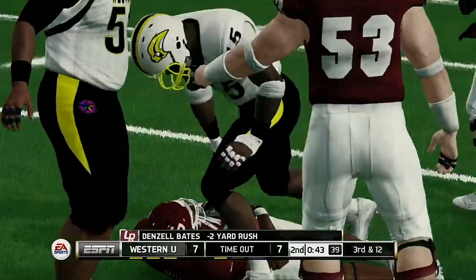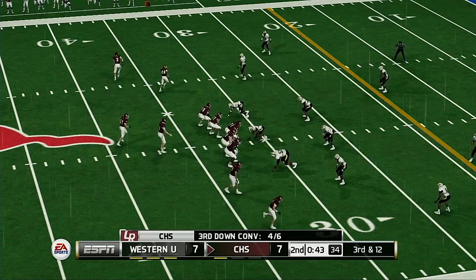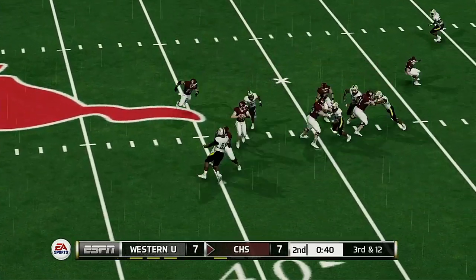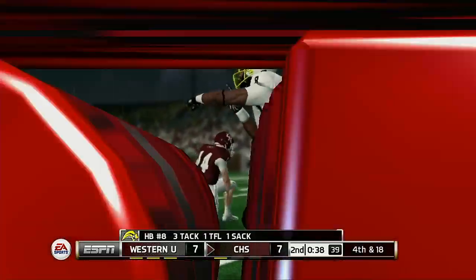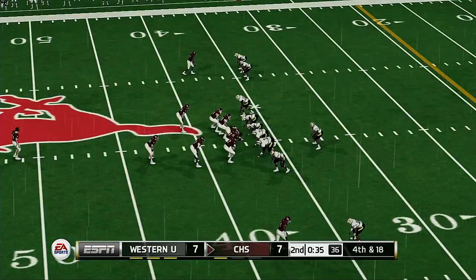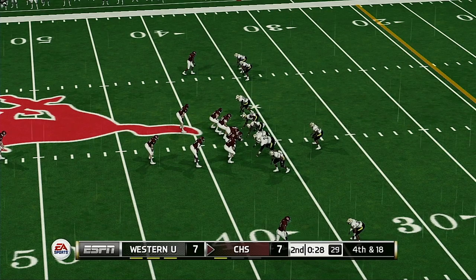Try to run up the middle, but met in the backfield. The Cougars call a timeout. That's their second of the half. And this is the 10th play of the drive. And he tackles him hard to the 37-yard line. The sack makes this a fourth and very long. They're trying to pin them deep with a solid punt right here.